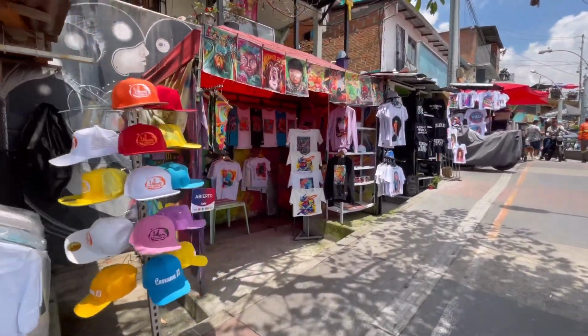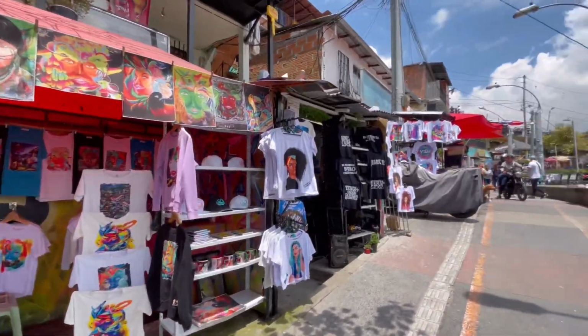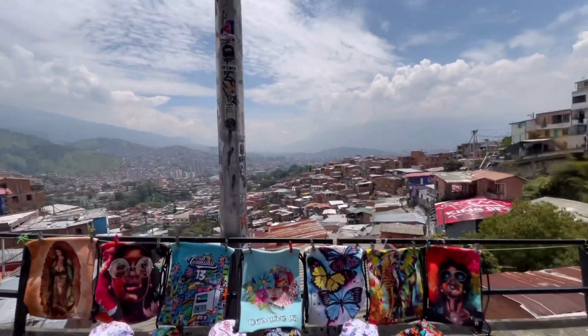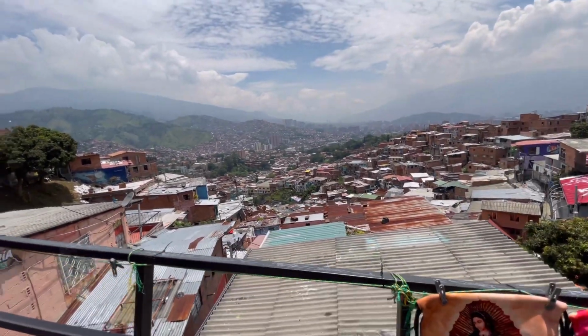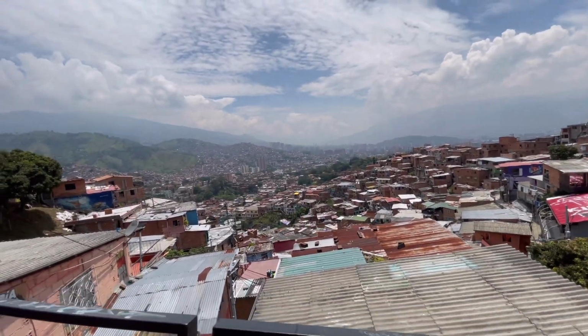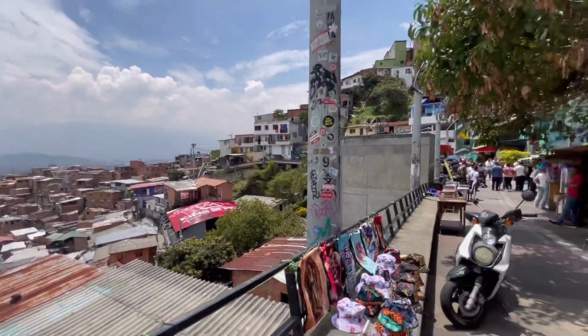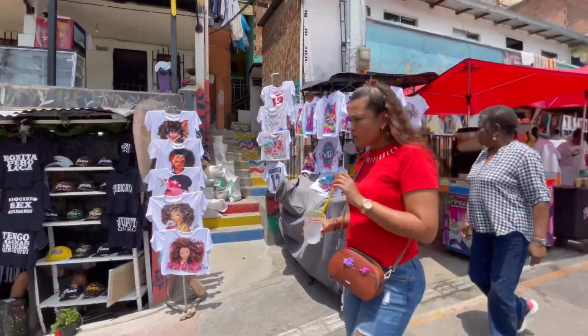They have a lot of artwork out here. Everything's very artistic out here. So this went from being the most dangerous neighborhood in the world to the most artistic place, which is why so many people come here, because of all the nice graffiti artwork. I wouldn't even call it graffiti, because I feel like graffiti is ugly stuff. But this is all just art, as you guys can see. Look at this.